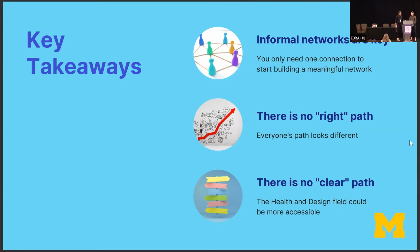And the second takeaway is that there's no right path. We have very different paths. Talking to people here, there have been so many different paths and degrees, but I think we each bring something different from our past with us, and that in this interdisciplinary field is really a strength. So however you're getting there, it's okay.